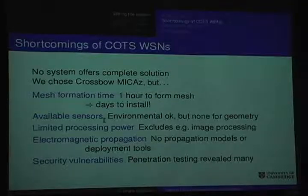Some of the stuff we wanted to measure, you could just buy a sensor for it and attach it to the mote. Some other things, the sensor didn't exist, especially for things measuring geometry, such as deformation of pieces of concrete or cast iron and things like that. So we had to build our own sensors and interface them to these motes.